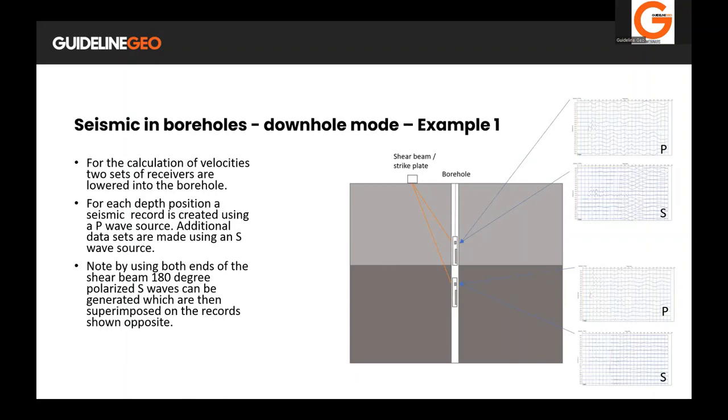In this example, the aim of the survey was to determine interval velocities and elastic properties within a borehole located at the site of a power station. For best accuracy, two sets of receivers separated by a fixed 1 meter offset were used. These were then lowered into the borehole at 1 meter increments. Each time the receivers were lowered and clamped into place, P waves were generated from the surface using a hammer and strike plate, and S waves were generated using a shear beam.